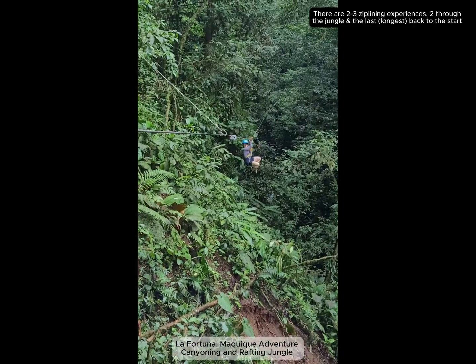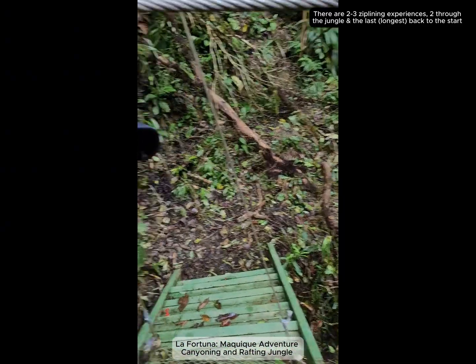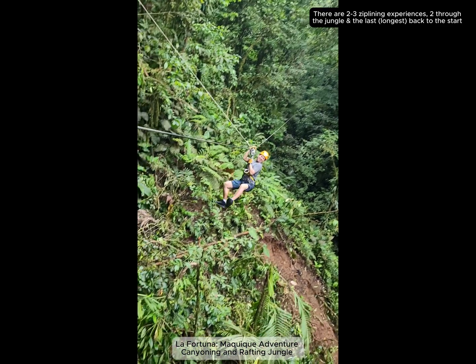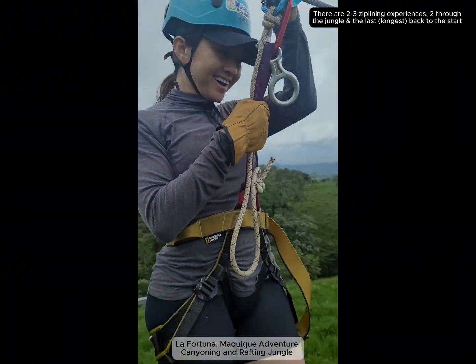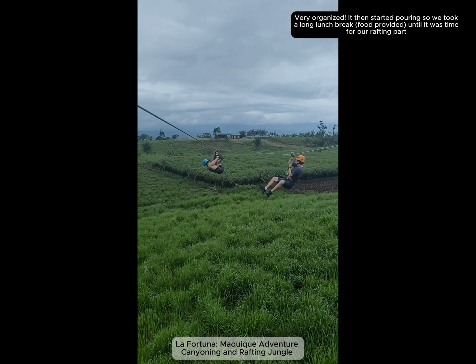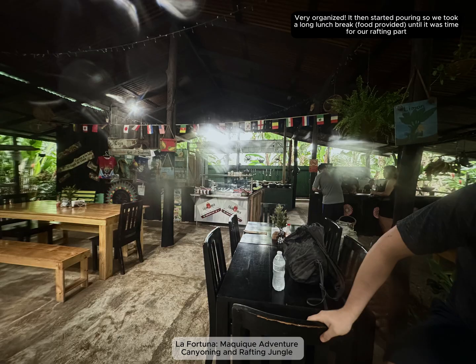There are ziplining experiences in between the rappelling. There are 2 zip lines that go through the jungle, and then there's one long zip line that takes you back to the starting point which you came from. So this was pretty cool, pretty fun, and very safe. And if you are doing the full day, you do get lunch provided for you.